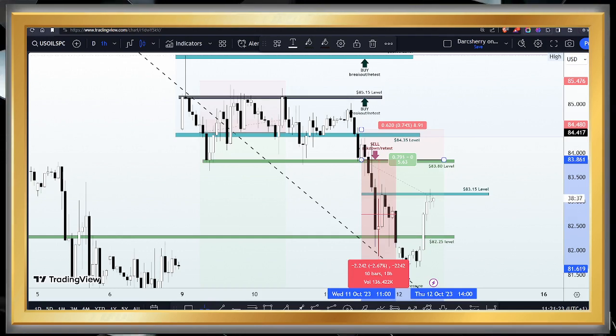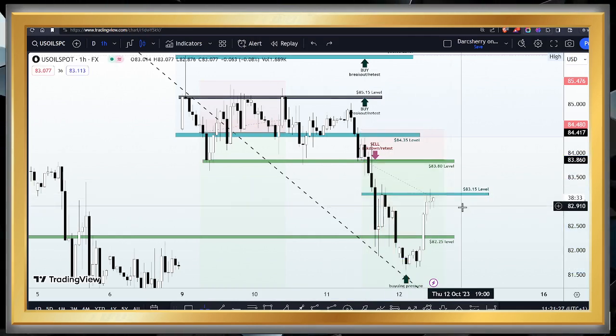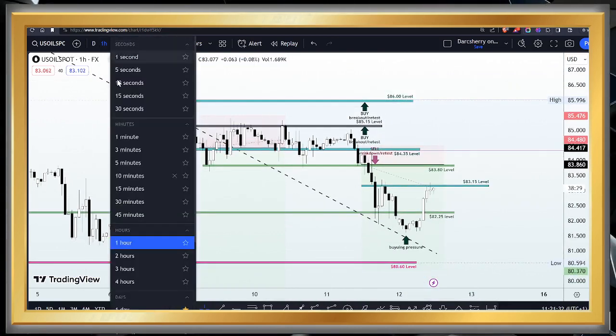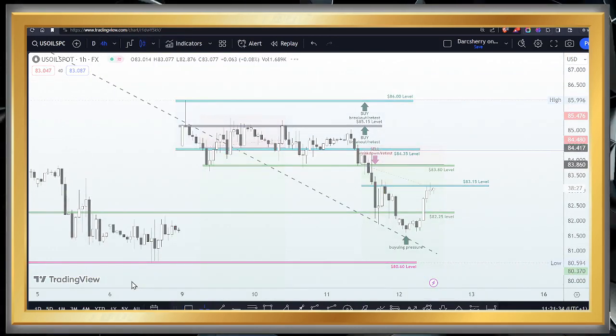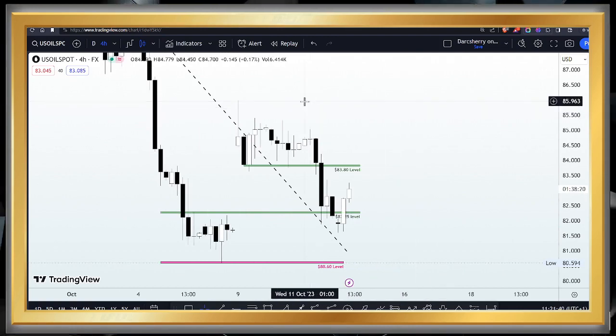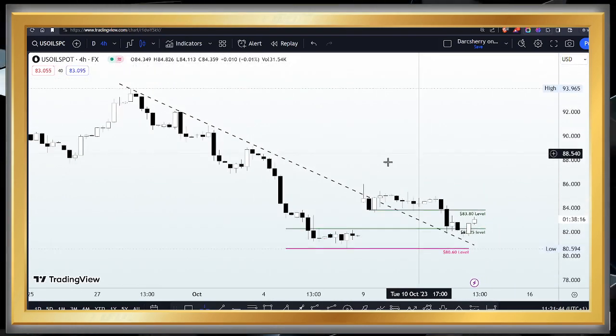Now, let's look at things from a technical standpoint and what is really going on at this point in time. Let's scale up into the 4 hours time frame, where I would love us to look at things from a holistic standpoint to see what is really going on in this market and how the current structure is likely going to be affecting our decisions for today's trading session.